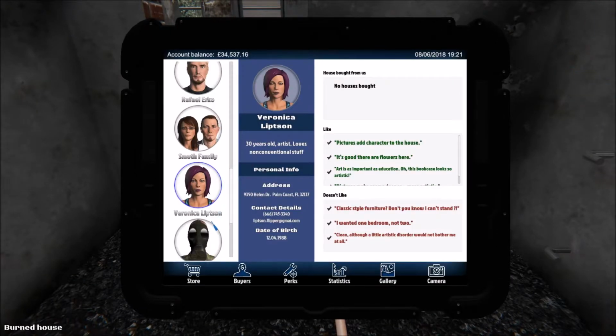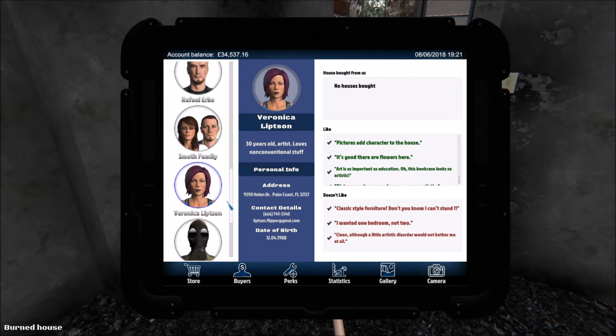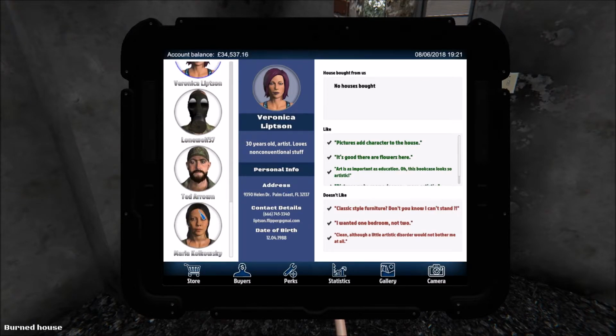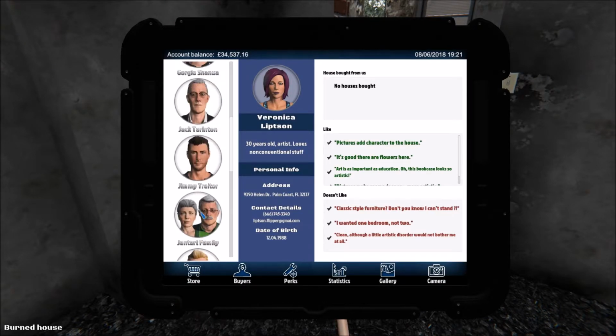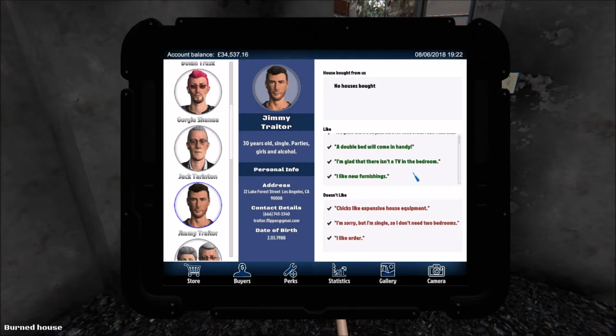And who's the last one? No, not crazy gas mask guy. So although they're at the bottom of the list right now... Jimmy... No junk for little brats, double bed. There isn't a TV in the bedroom. There was a TV in the bedroom. Expensive house equipment. I don't need two bedrooms. I like order.